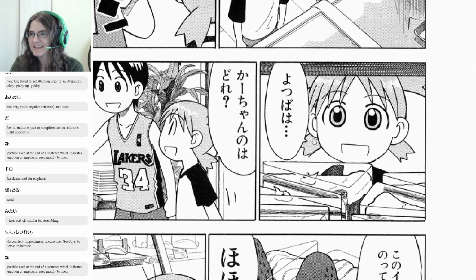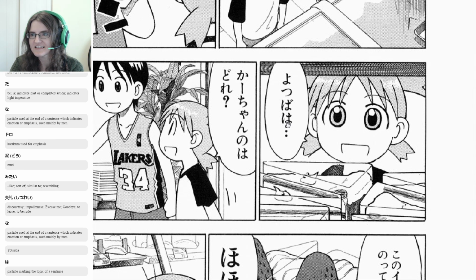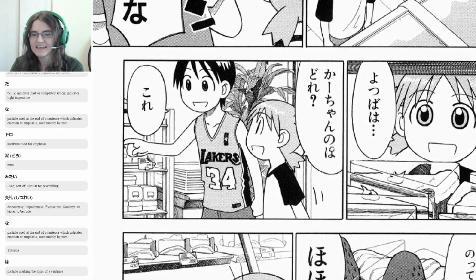Let me see. And then this is Yotsuba, written out in English like that. Probably you know that by now. And then wa here makes Yotsuba the topic of the sentence. And then she's kind of just trailing off. It's kind of like, as for me, as for Yotsuba, she's still picking her keiki.